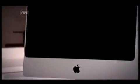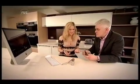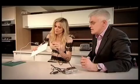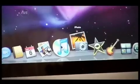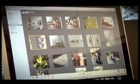The Apple was next, and the lack of an SD card slot was shock news for Linda. What? No, there's no card slot, so you have to connect the camera by wire. You're kidding! But USB ports on the keyboard save fiddling round the back. Apple's new iLife 09 package includes iPhoto for viewing and editing images. Right, they're all there. Let's have a look at the quality.